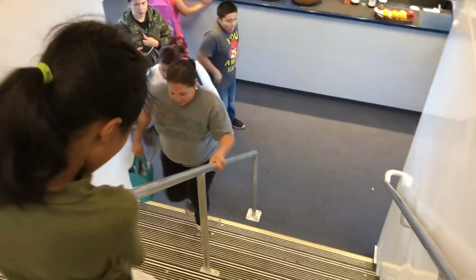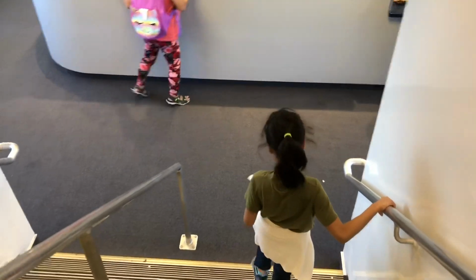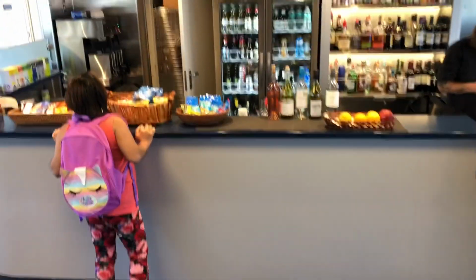After checking upstairs, we decided to go back down. Can you see the mini bar, guys? People can buy snacks and drinks there. I hope they're free.